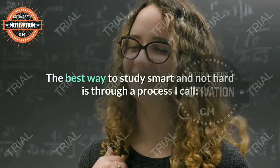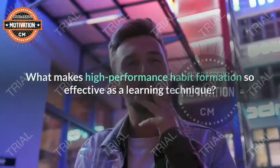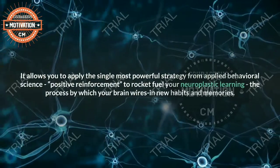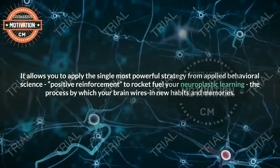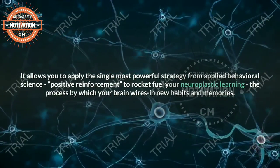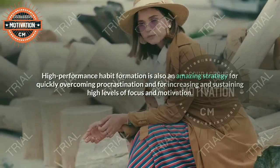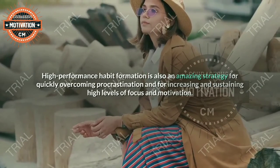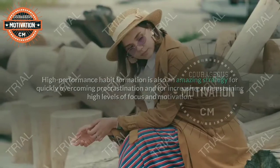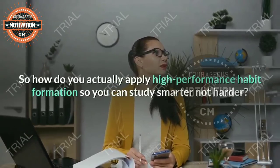The best way to study smart and not hard is through a process I call high-performance habit formation. What makes high-performance habit formation so effective as a learning technique? It allows you to apply the single most powerful strategy from applied behavioral science, positive reinforcement, to rocket fuel your neuroplastic learning, the process by which your brain wires in new habits and memories. High-performance habit formation is also an amazing strategy for quickly overcoming procrastination and for increasing and sustaining high levels of focus and motivation. So how do you actually apply high-performance habit formation so you can study smarter, not harder?